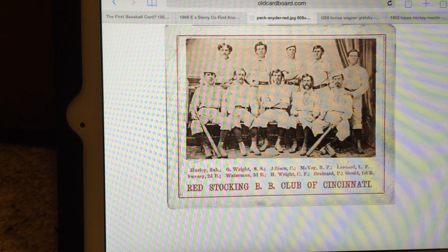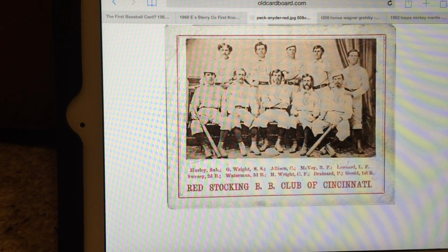I guess you can make your own opinion. Let me know what you guys think is the first baseball card. I probably would go with the 1863 because it's the oldest and at least it involves baseball. But some of these almost feel like a photograph rather than a baseball card. You could even argue that the T206 or the 1952 Topps are the first baseball cards. But it's generally accepted that one of those three is the first baseball card.